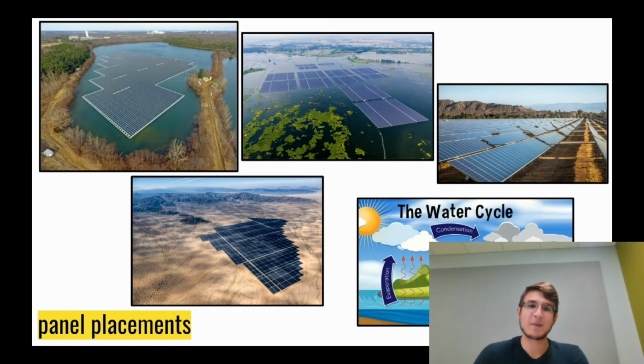So, another one of the major issues of the solar panels is the placement of the solar panels. A lot of times they'll put them in deserts. Sometimes they'll put them on lakes because it prevents evaporation. They have a certain water reservoir in California that is filled with these large plastic black balls. It is the largest water reservoir in all of California. The problem they have is that it evaporates too quickly.